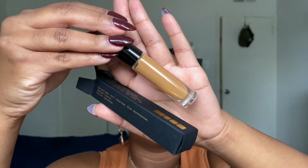and this is to replace the one that I just finished. I love this concealer, and to be honest, I might actually pick up more during her Black Friday sale.